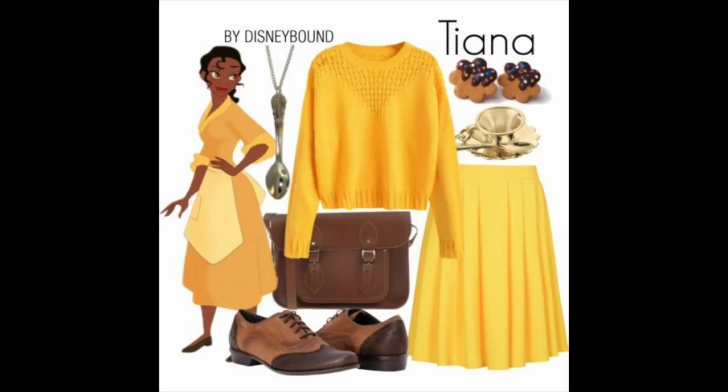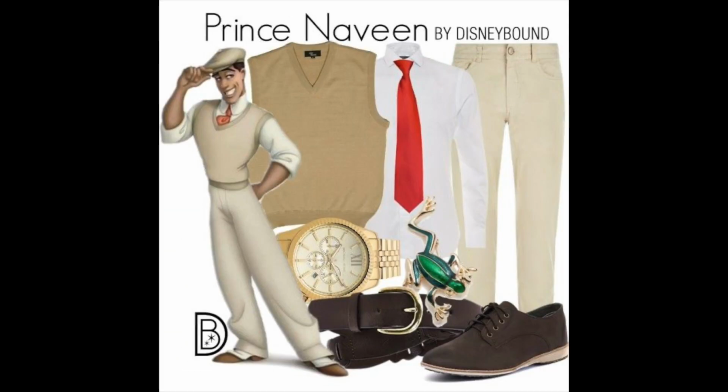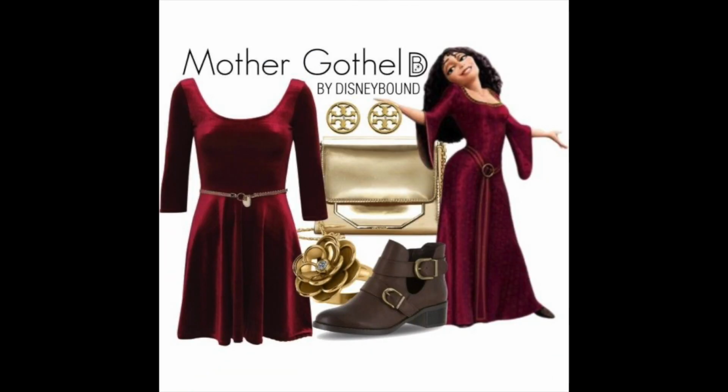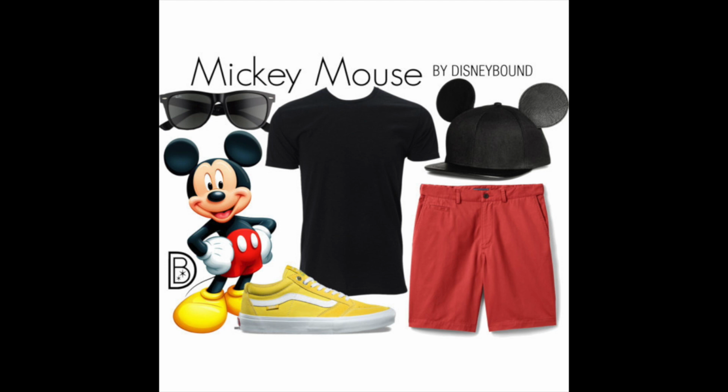Disneybounding is dressing like a Disney character using regular clothing through ways of color blocking and accessorizing. It's a fun way to embody your favorite Disney character without wearing a full costume.